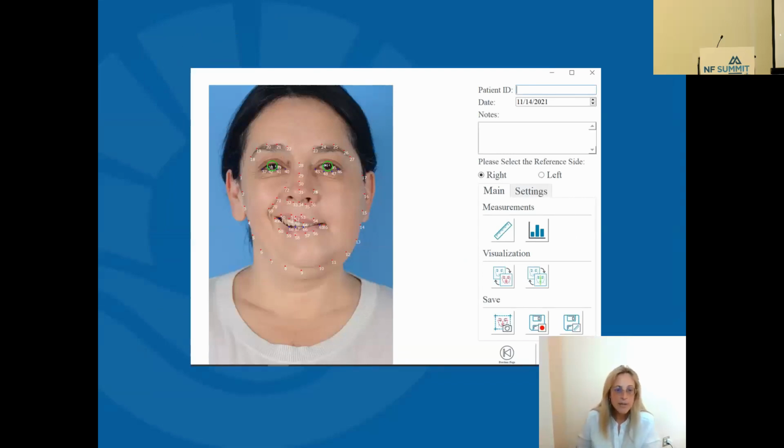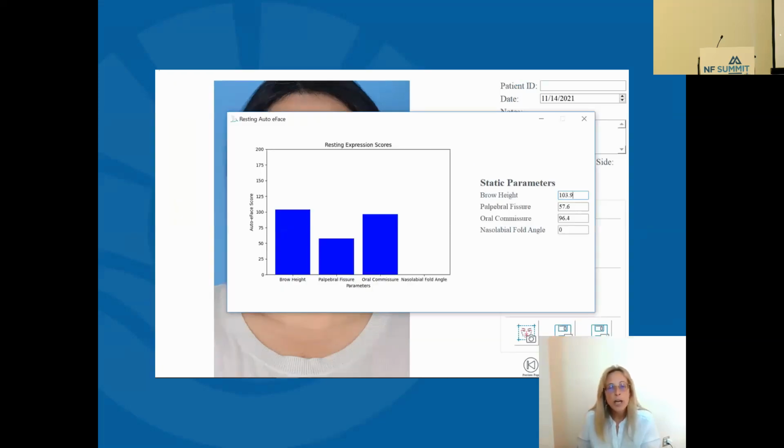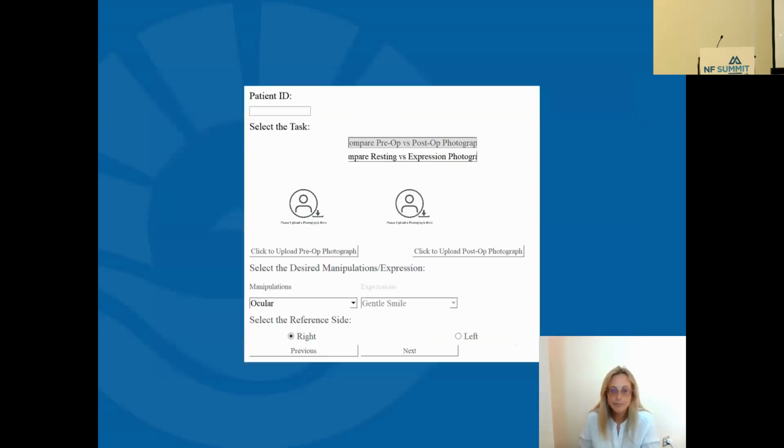And this is an example of the single photo. It assigns the dots automatically. It can even read the nasolabial folds now, which it couldn't do before. And when you want a graphic rendering of the static position of the face, it can give you that in a graph. So what this says is that the brow height is totally balanced between the 2 sides, but on the affected side, the eye is too narrow compared with the other side, and the oral commissure only moves about 80% of the other side.